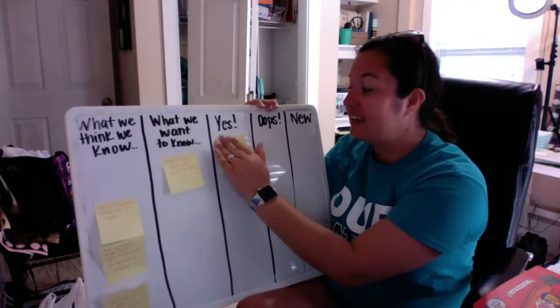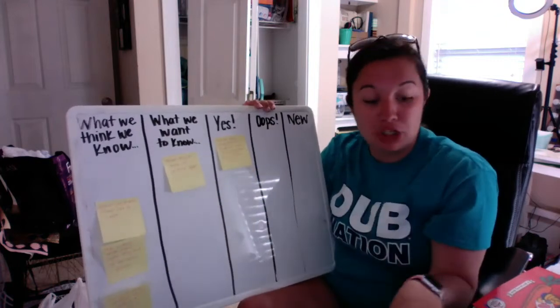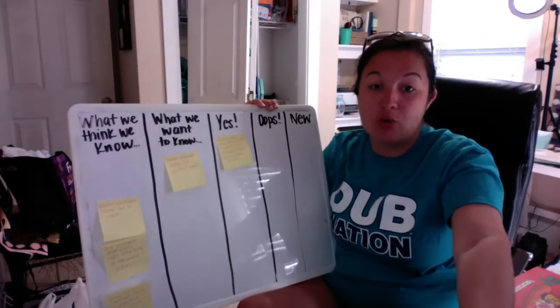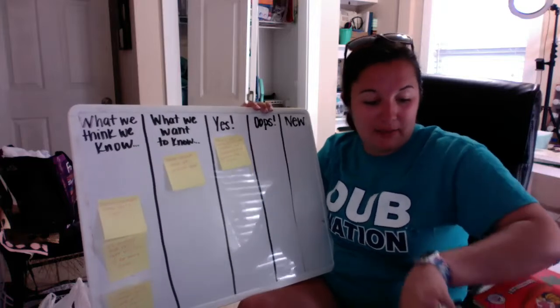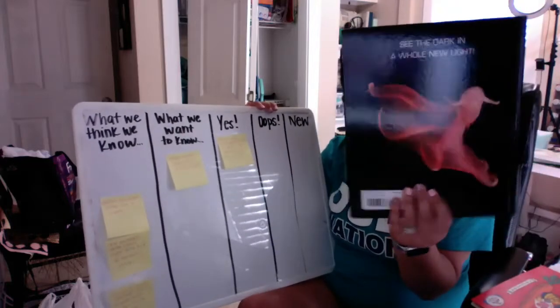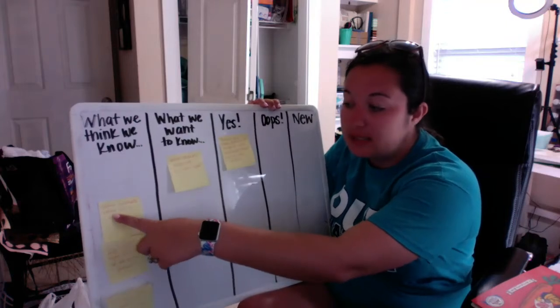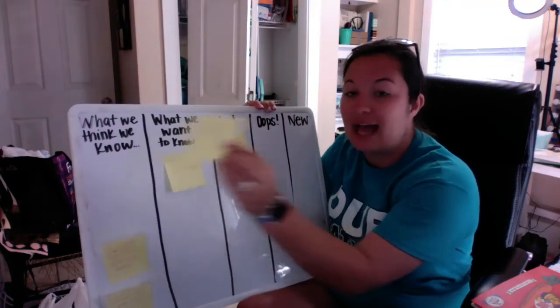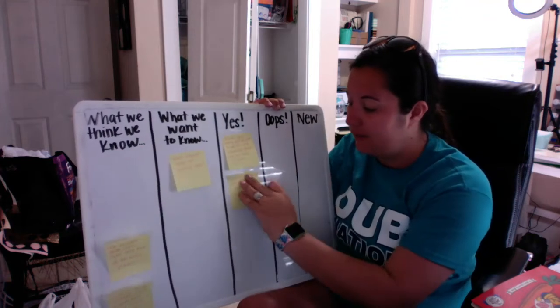Yes. There are many different types of animals that live in the ocean, because in this book they showed us lots, like the anglerfish and maybe some octopus. There's all kinds of different animals. The next one is, some animals shine like a light. Yes, very good.